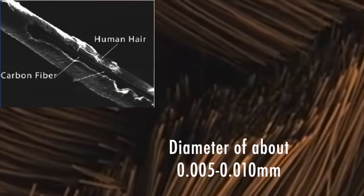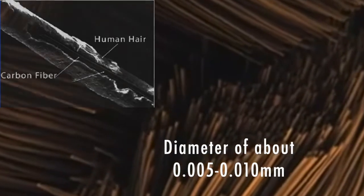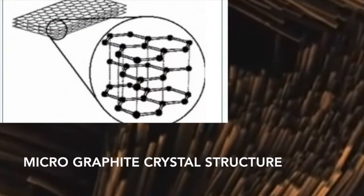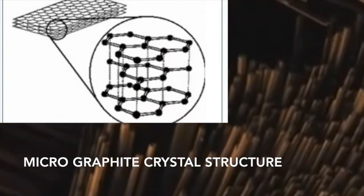But these fibers are only a base. What is commonly referred to as carbon fiber is a material consisting of very thin filaments of carbon atoms, even thinner than human hair, that have a diameter of about 0.005 to 0.010 millimeters. Or in other words, it is a fibrous carbon material having a micrographite crystal structure. The process of creating carbon fiber is part chemical and part mechanical.